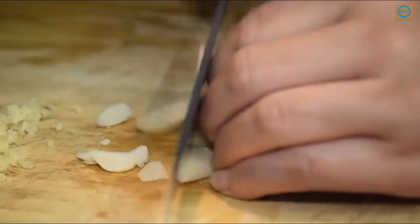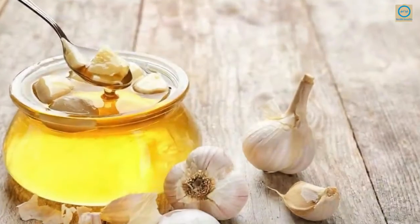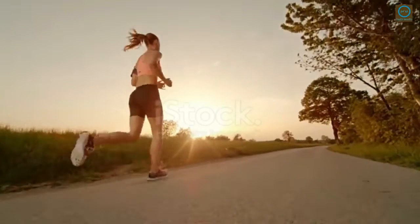Raw garlic and honey. Chop 2 to 3 garlic cloves into small pieces. Mix them with a tablespoon of honey. If you take this combination every day, you will feel more energized and healthy.